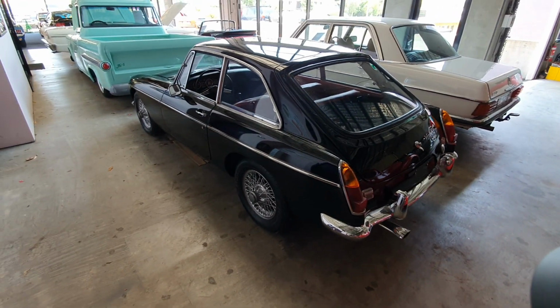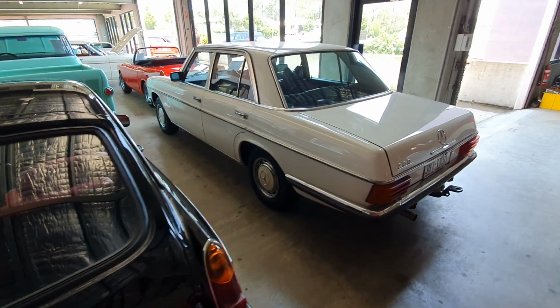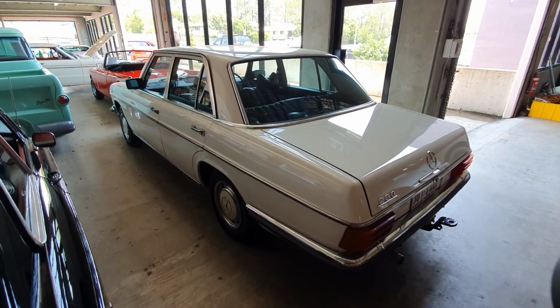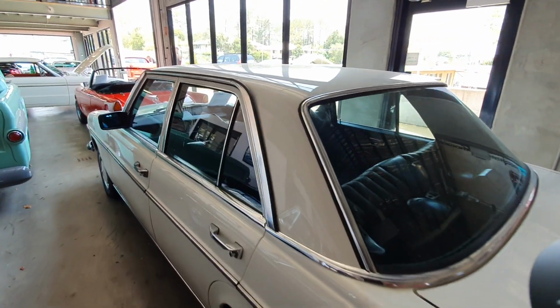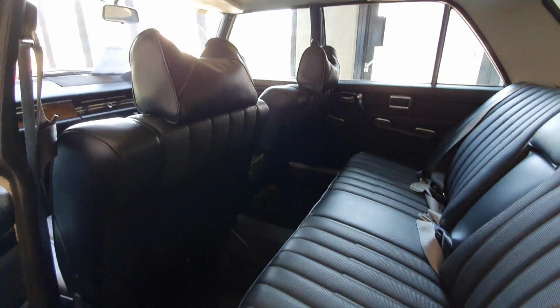Also, Mark II car with overdrive, that one. Nice black paintwork. Yeah, another good example. Little Mercedes here is a cheapie in the showroom for someone. Really nice original presented car, 280. This one. Beautiful black trim inside.